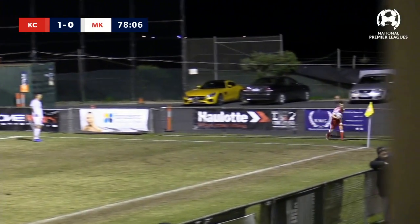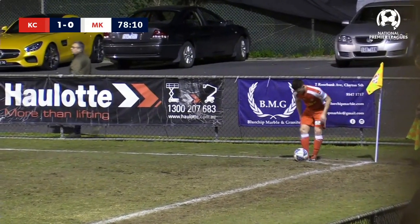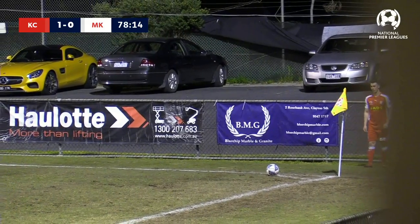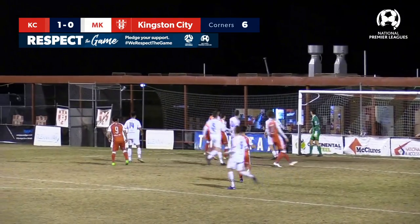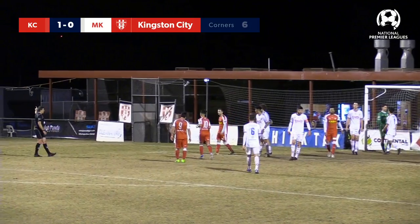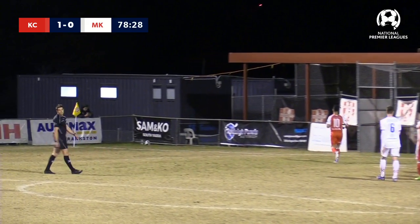Tidmarsh taking his time to fetch this one. Tidmarsh with the in-swinging corner. The header in the end was from Anthony Theo. Must have taken a touch off a Knight's head. Perhaps from Bryce.